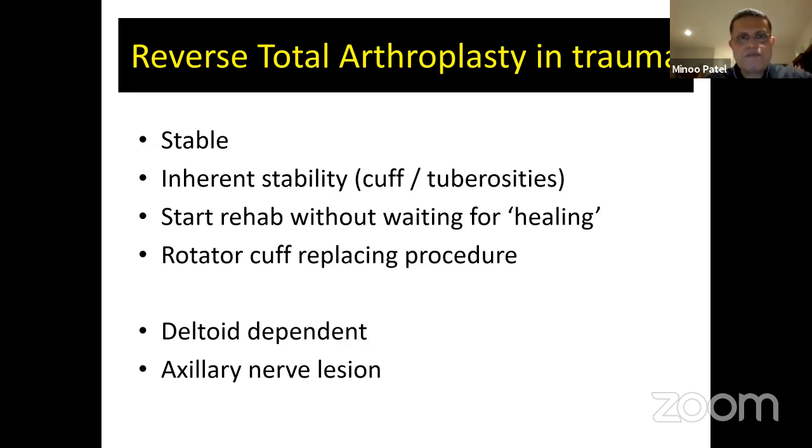So the reason the reverse total arthroplasty in trauma is good is because it's stable. It has inherent stability. Now, in a trauma situation, it's important to repair the tuberosity, and you'll see that implants will have special trauma bodies where you can put the sutures through. And as soon as you try and tie those sutures, you get very good stability. Without the sutures, without the tuberosity, the stability is not very good. And then you can start rehabbing these reverse shoulders without waiting for any formal healing of the bone.